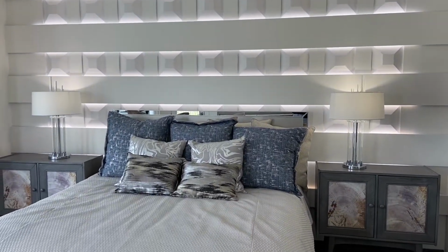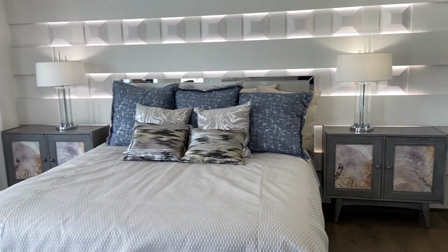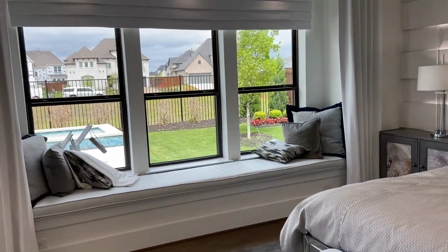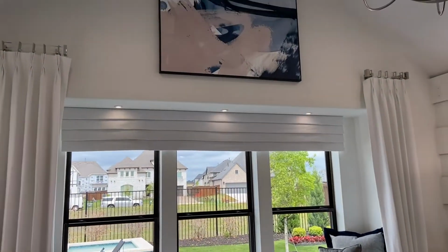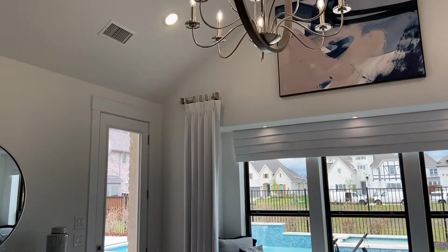Now for the most important room of the model. Here we are in the owner's suite. I truly love the wall detail above the bed here. It's truly stunning to have such lighting throughout. And not to mention, there is a perfect view of the pool.